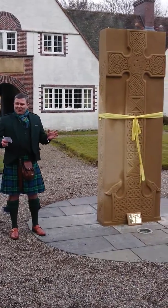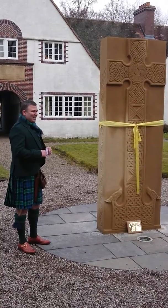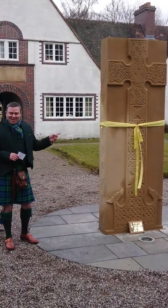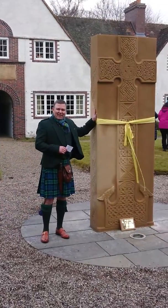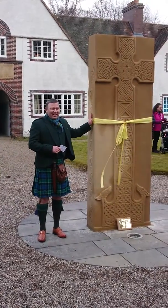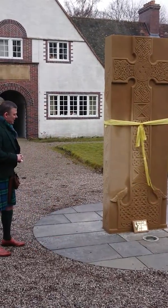It took about 8 months really to design and carve in my workshop, and it's quite emotional seeing it standing here because I spent a lot of time. I've fallen off it, I've cried on it, I've bled on it, and here it is. And it's wonderful to be here standing beside it today.